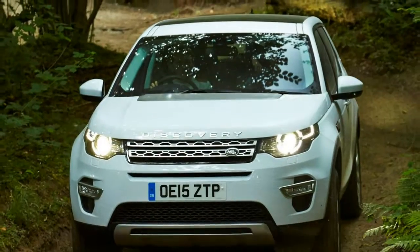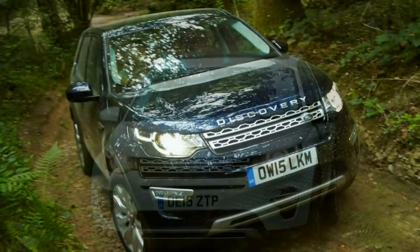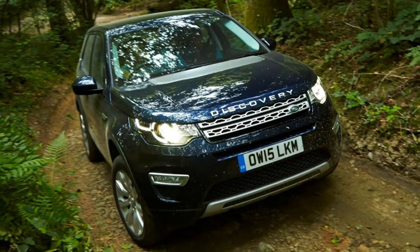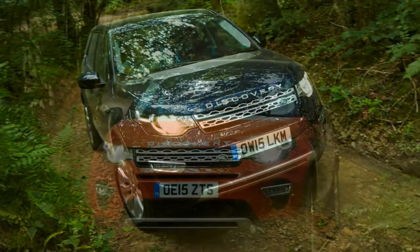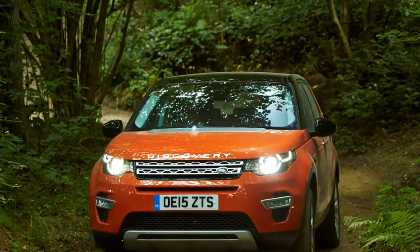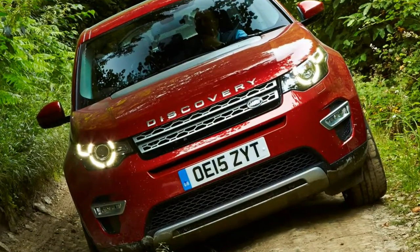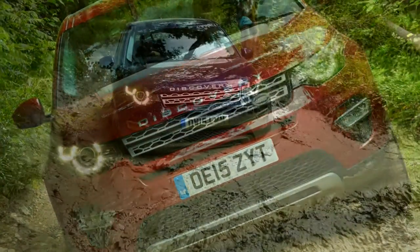Premium interior for 7. Land Rover has revealed that the Discovery Sport has a more compact footprint than most traditional 5-seat 4x4s, but has an extra pair of seats for occasional passengers as standard. The fit and finish is really premium too, with the front dashboard featuring an 8-inch touchscreen in the center and plush quality materials used throughout the cabin.